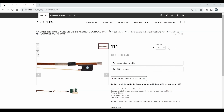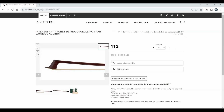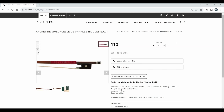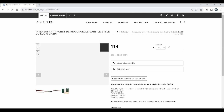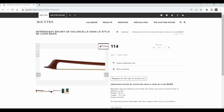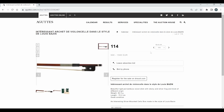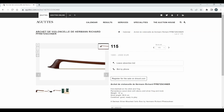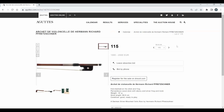So a few of those here. And an interesting French gold-mounted cello bow by Jacques Ordonneau, Paris 2nd, 1980. Once again, this one quite aggressive, actually, in its head shape. Nickel-mounted French cello bow by Charles Nicolas Bazard there. An interesting silver-mounted cello bow made in the style of Louis Bazard. German silver-mounted cello bow by Hermann Richard Frechner.